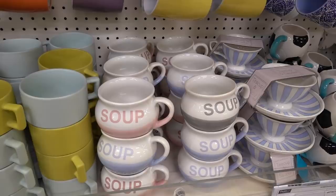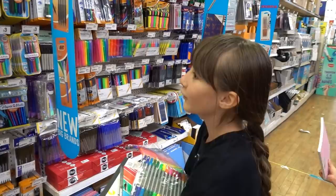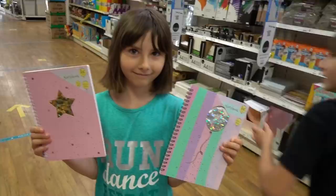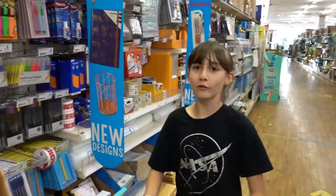We are now in the art section and Molly has definitely stocked up. Look how much stuff you have there. Do they have markers that are not double-ended, please? Put those in the trolley and we'll have a look. And I think Bella wants to show us that she's getting some notebooks. They are really pretty. Molly's just found these fine liners, which are not double-ended. But why don't you want double-ended? You lose the lids. Oh, okay. There's always a pile of them. Oh, okay. So don't lose the lids for these ones.